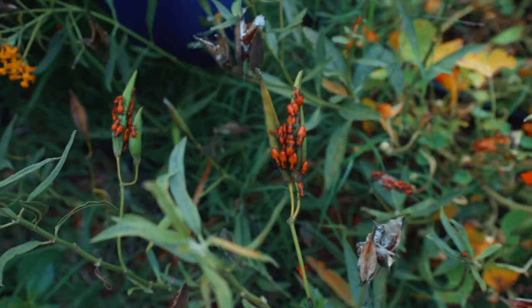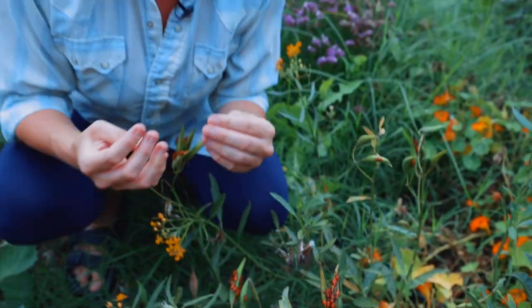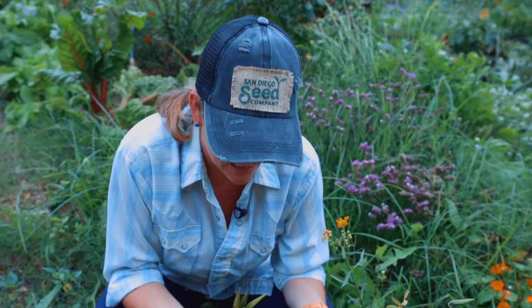So in your garden, if you want butterflies, you're going to have other insects that are less attractive, like these guys here. They may be pretty gross looking, but they're all a part of the life cycle of insects that you're gonna find in a pollinator-friendly garden.